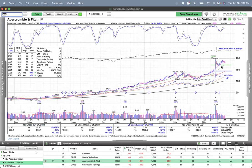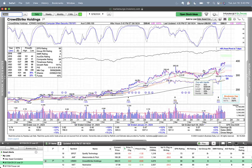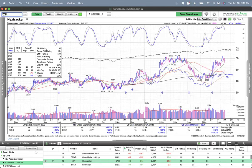Abercrombie and Fitch, again, I've had that earnings gap, another great quarter, and now it's just consolidating inside the range. CrowdStrike holding in there, down 0.24%. And like I mentioned, it continues to respect that gap low, and volume has been very light.